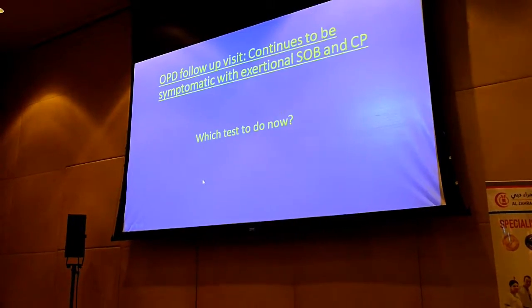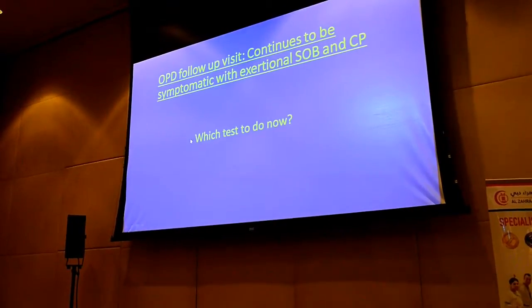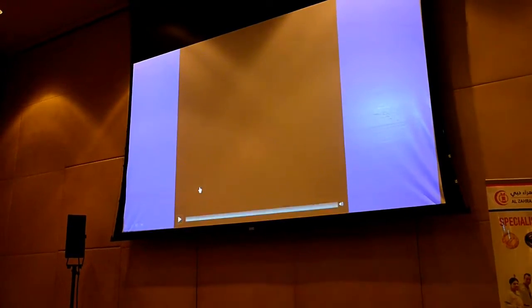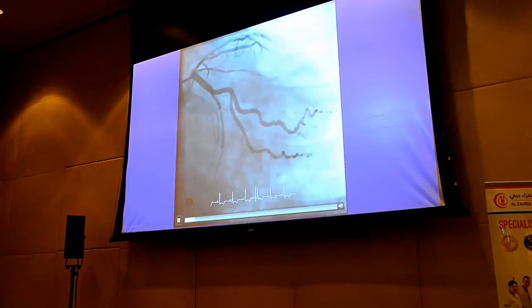So then I asked myself, when this man comes back again saying, Doctor, I'm not getting better with beta blockers, with all your medication, I'm not better. What to do next? I did an angiogram. I will tell you why I did an angiogram. So here we go. His angiogram.